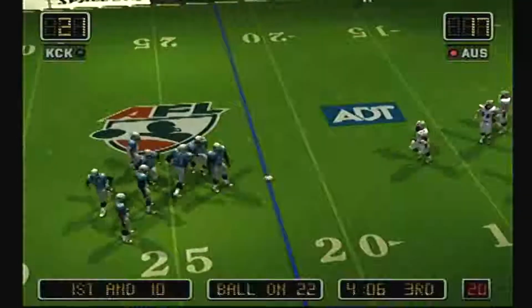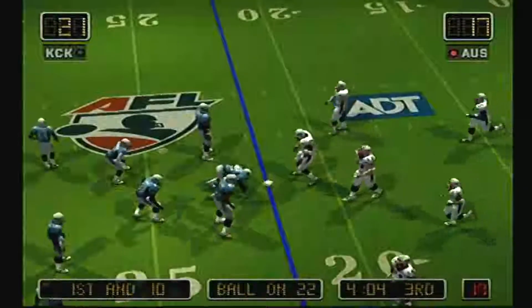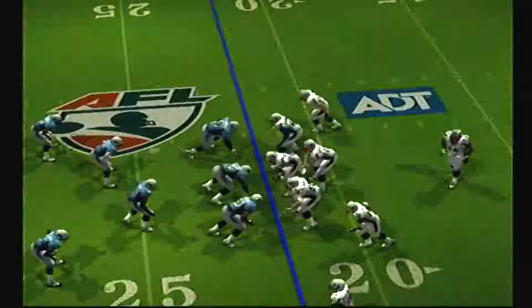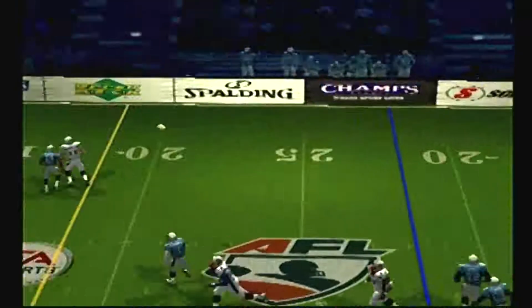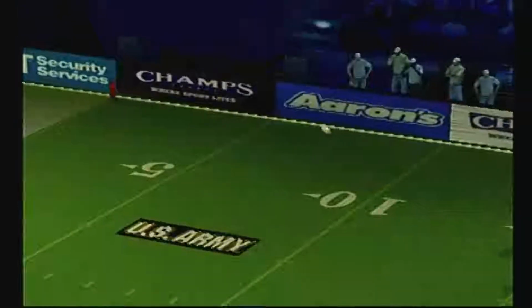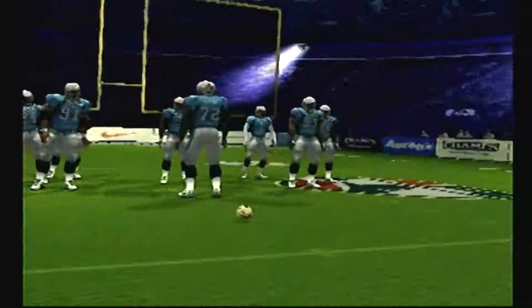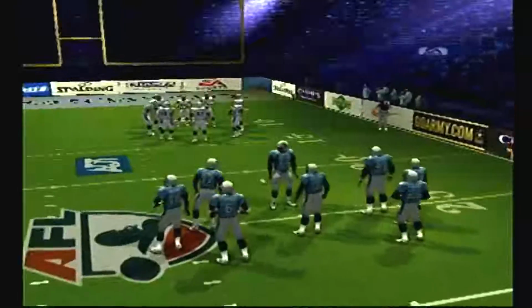First and 10. Ball on the 22-yard line. Go, go! He's going! Take it! All day lockdown, kid! All day! Oh, you got lucky on that one.